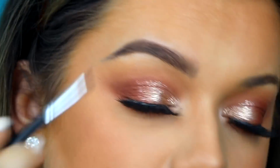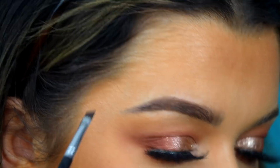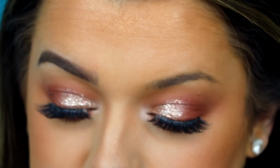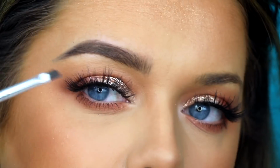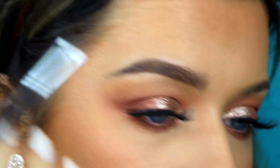But this brush is honestly insane. It is so small and so defined. If you've got a slightly thicker brow, you might want a slightly thicker brush. So for example, her brush number 12 would be amazing to get a similar effect. But can you see, it really does look like a naturally more filled brow.